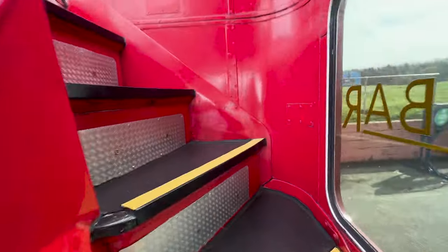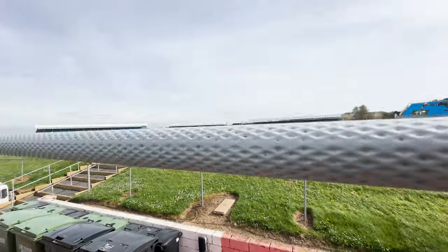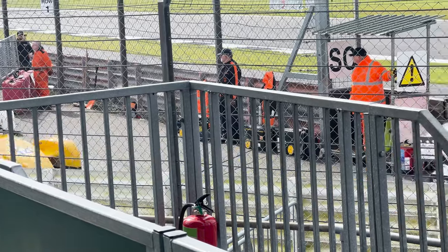We just found a bus. Oh cool. That's good though. Look, we're on a bus. Oh, the bus! What else is a safety car there?